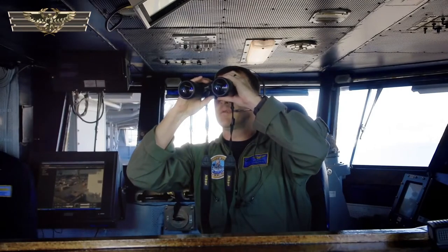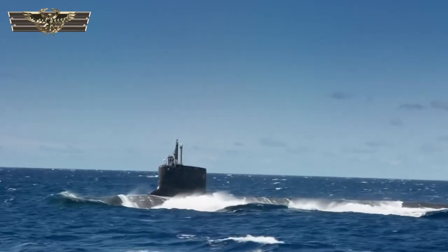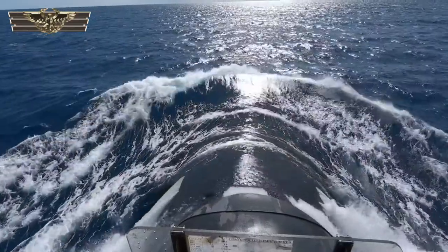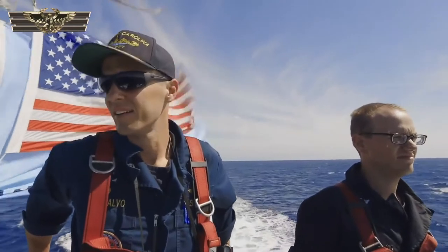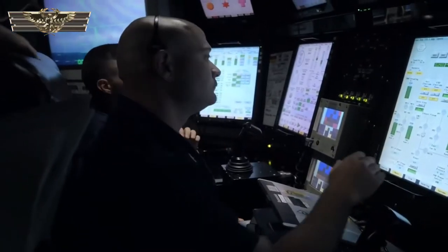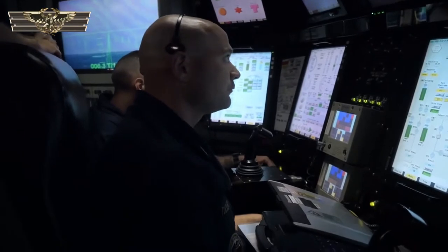Also at RIMPAC is the new Virginia-class submarine. It is 377 feet long and 34 feet wide. Speed can exceed 25 knots and potentially over 30. On board, crew number 120 enlisted men and women and 14 officers. Range 410 yards. The nuclear propulsion system produces 40,000 horsepower.